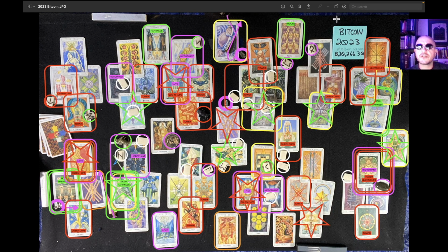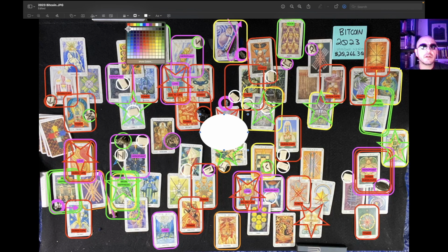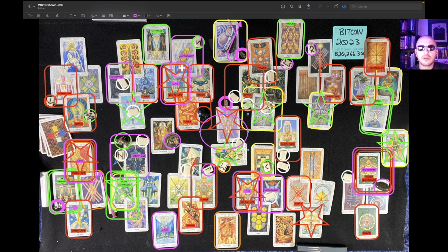Oh, I just noticed something. So there's a correlation here. Oh, I already have the circles for it, but I need to draw a line.